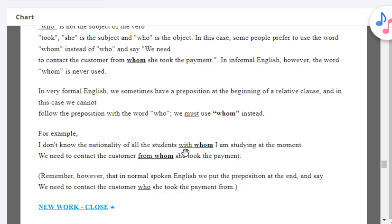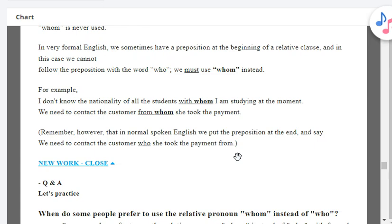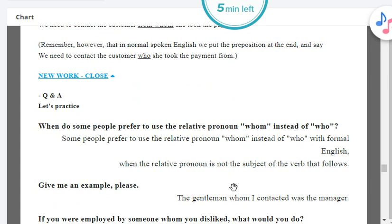Remember, however, that in normal spoken English, we put the preposition at the end and say we need to contact the customer who she took the payment from. Okay, so let's practice. When do some people prefer to use the relative pronoun whom instead of who?